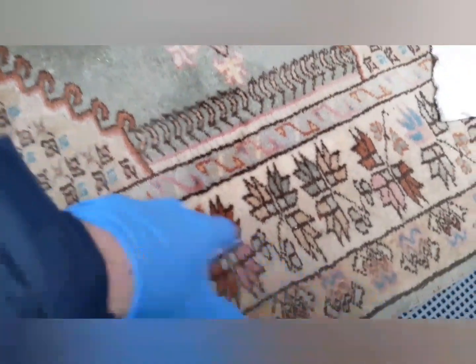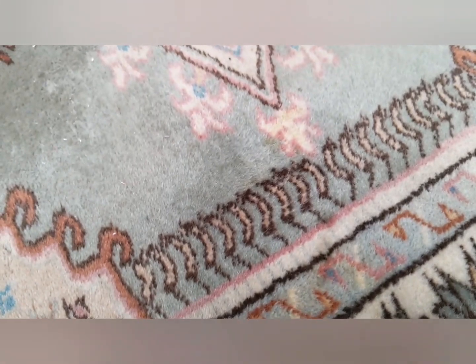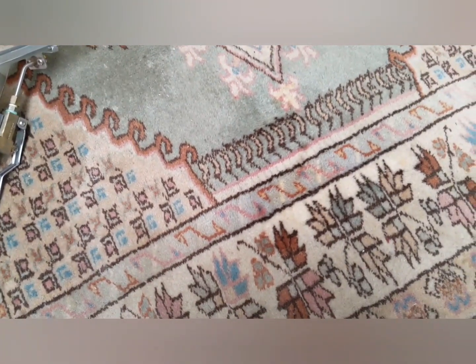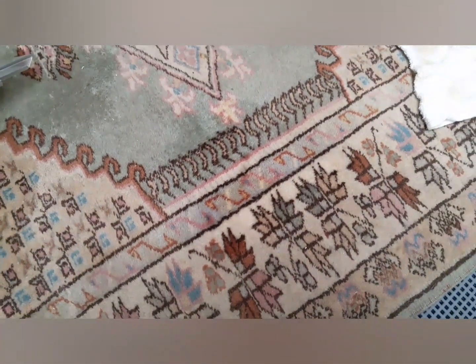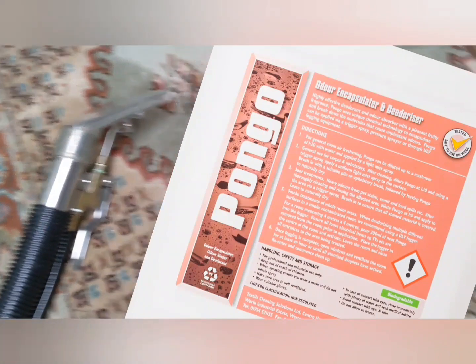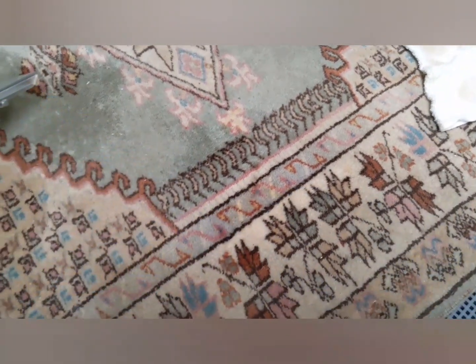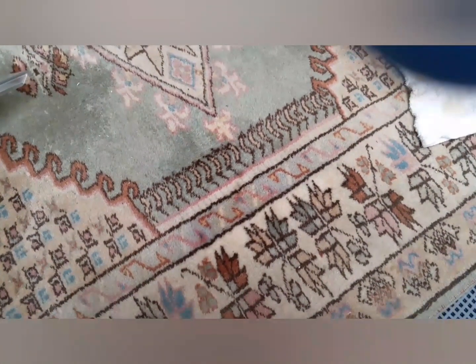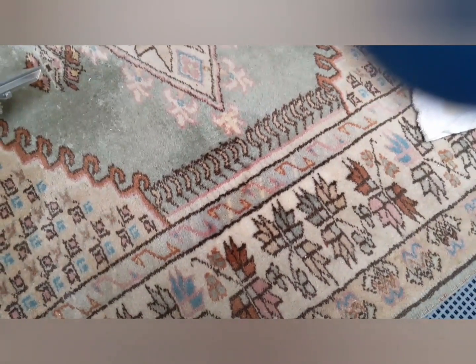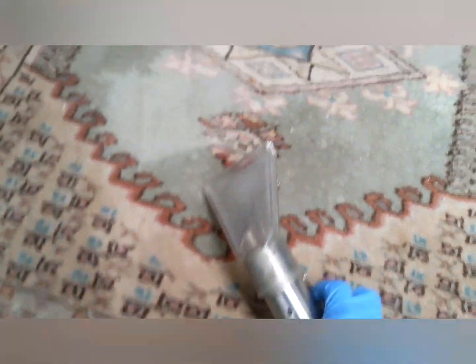So what I'm going to do now is, I can see a little bit of yellow tingeing just there, and something slightly just over here as well. So I'm going to extract the area out, just so it's got a good flush, relieved of all the cat excrement. I have got an encapsulating product in the solution tank of this one, which is a wool safe product, but once I've speed dried it and it's dried, I will sanitize the area just to make it safe, just in case the pet had any tummy bugs or anything like that. We don't want to be passing it on. So let's get this turned on. Let's extract the area.